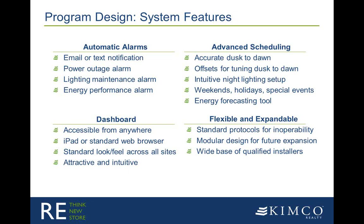And then finally, we've adopted several guiding principles for this program to keep it flexible and expandable. Open and standard communication protocols allow the system to easily integrate with other systems. And then a modular design allows us to build on the system and improve it over time and integrate it to other systems. And then, like I mentioned, because of these principles of the open protocols and modular design, we can rely on a large network of providers and not be stuck with our eggs in one basket.